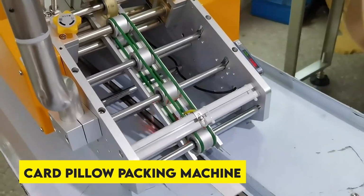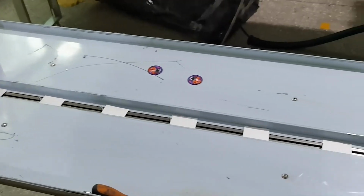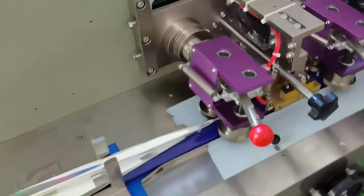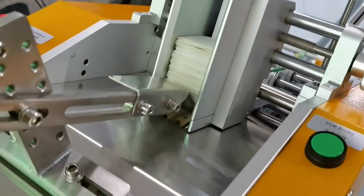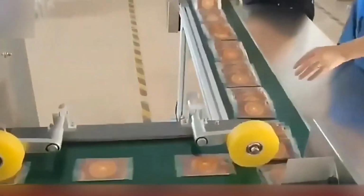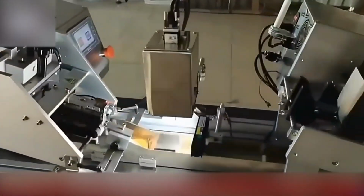If you're in the collectibles, greeting cards, or custom print game, the card pillow packing machine is a packaging powerhouse you don't want to miss. Designed to automate the wrapping process, this machine creates sleek, professional pillow-style plastic packaging for flat items like trading cards, game cards, and gift cards. Operation is simple. Feed the cards and the film roll into the machine, set your parameters, and let it go to work. It aligns, wraps, heat seals, and cuts each pack, producing ready-to-ship products at speeds of up to 50 packs per minute depending on size and model.